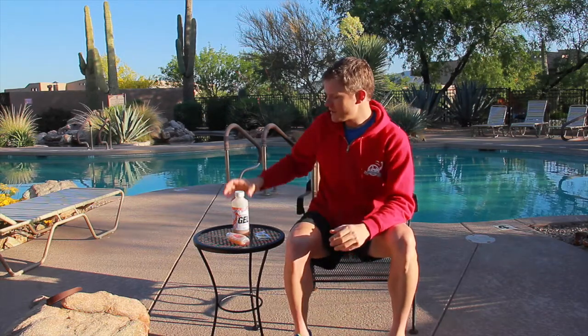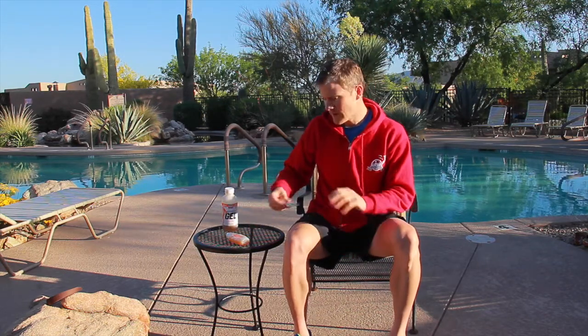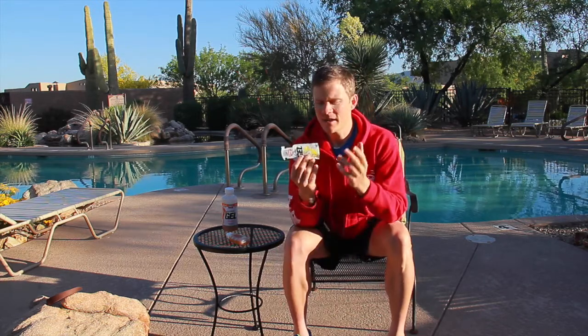There are two serving sizes to know about right now. Gel comes in the single serve pouch. One of these has about 90 to 100 calories in it, depending on the flavor that you get. And gels come in a 24 count box. If you order for events, so you have a big race you're putting on, or you're supporting another race, quite often we'll ship these gels in a 100 count box.